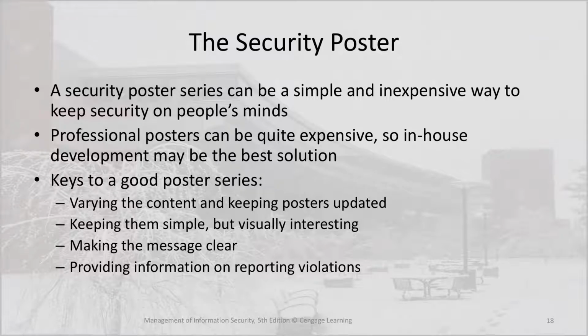A security poster series can be a simple and inexpensive way to keep security on people's minds. Professional posters can be quite expensive, so in-house development may be the best solution. Keys to a good poster series include varying the content and keeping posters updated, keeping them simple but visually interesting, making the message clear, and providing information on reporting violations.